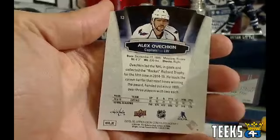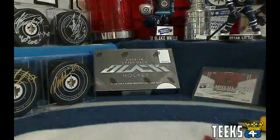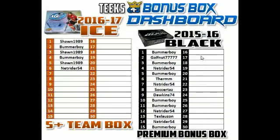Congratulations, Steve. The new guy gets a little bit of last pack luck. So Steve, 19777, you get a free spot in a bonus box of 1516 Upper Deck Black. Congrats.